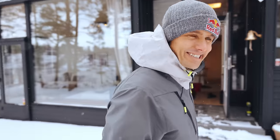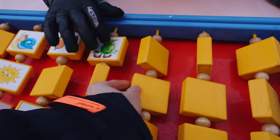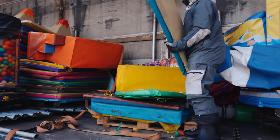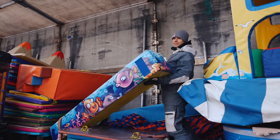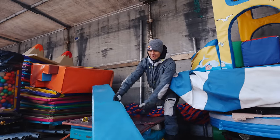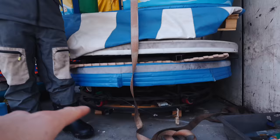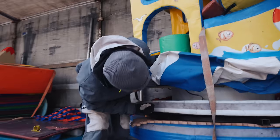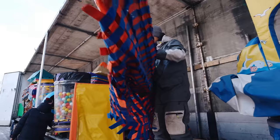Ready to go, let's go. The randomness just gets better and better. Very random. So many things you don't actually know what it is. Benches. That's the beauty with kids, that you never really know what they like. Now they have a variety. This looks like a little carousel. Look at this thing. Ah! It's spinning. It's a boat carousel. What is this? Safety net.